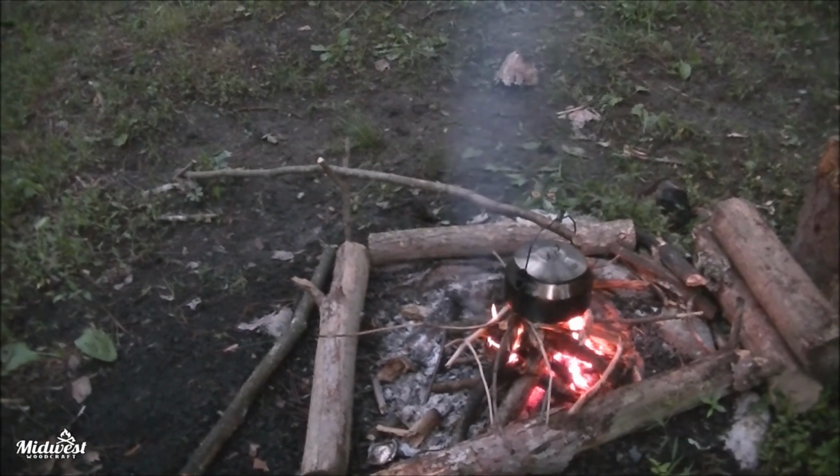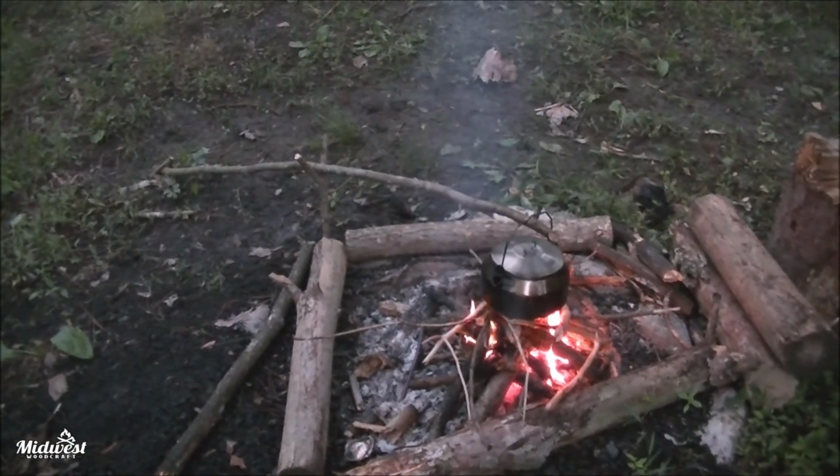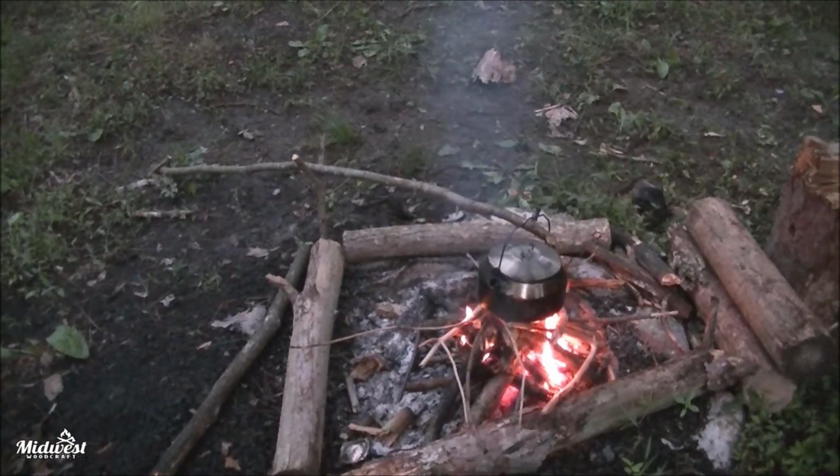Good morning, everybody. Just got the fire stoked back up. We got the water on, getting ready to boil for coffee.